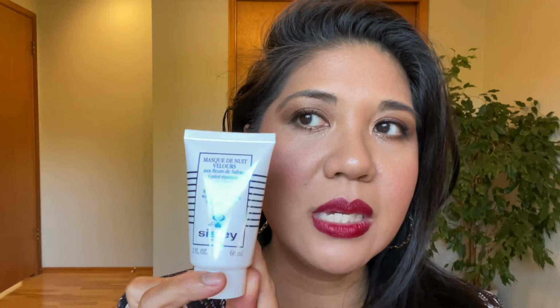Yes, these look small. I just want to give, here's my palm. What I'm finding with these Sisley masks, as I said in the beginning, is that you don't need a lot for these products. I probably literally use a pea size for this mask as well as this other mask I have of theirs. And that's all you need, as well as the cream. So don't overdo it. That's why these can be spendy, but also they last a long time and it works. This stuff works, at least for me.